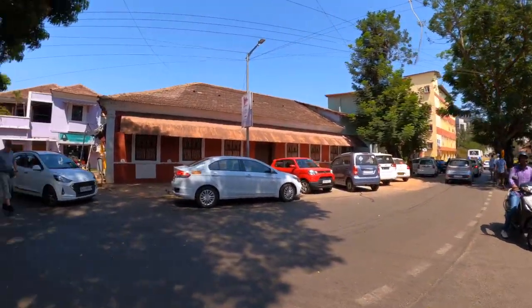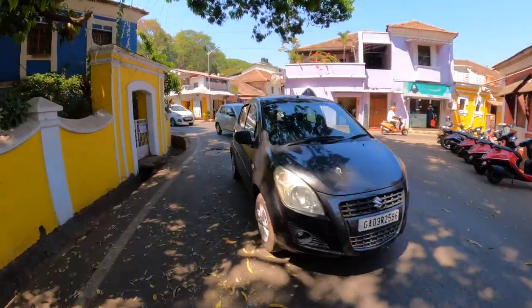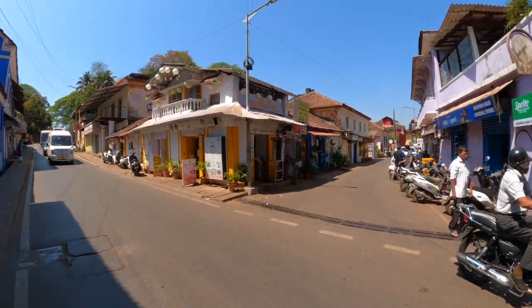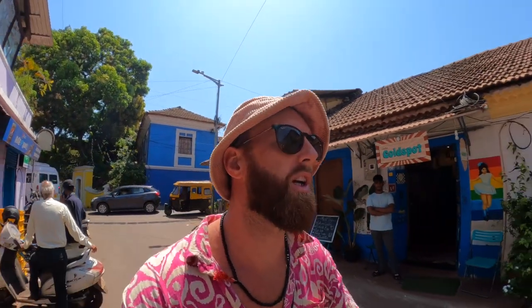So I was just chatting with a local guy there. The conversation was about tourists. He said 20 years ago, the only way you could get here from other parts of India was by bus, and a lot of Indians were tired and didn't want to make that journey. So you didn't really have any Indian tourists here at all. It was mainly just a few foreigners, and that was it. The roads were quiet.